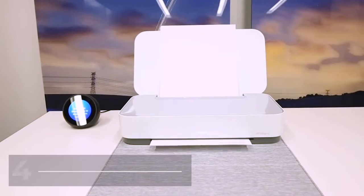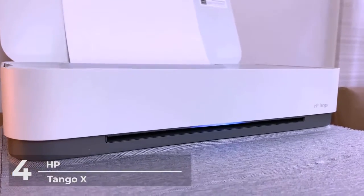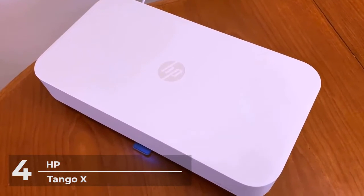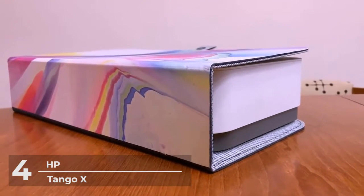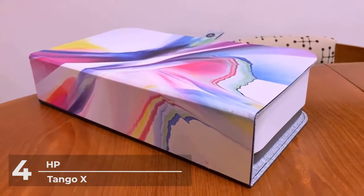Number 4. HP Tango X. Check out the world's first smart home printing device. If your life revolves around a smartphone, Tango is for you because it handles print jobs from anywhere. Whether a coffee shop or a friend's house, you can get your printing work done in no time. It's built with a modern design that blends with your home decor.